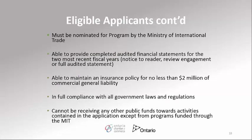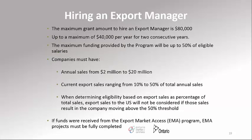All right, so continuing eligibility requirements: must be nominated for a program by the Ministry of International Trade. Again, this is a new change to the program. For those not familiar with MIT, they have senior business advisors who work closely with us in both programs. So for your company to even begin the process of applying to this program, you must contact the Ministry of International Trade and your regional representative. In the question and answer period, I'm more than happy to address this, but they have to put forth your application to us. So again, that's new.